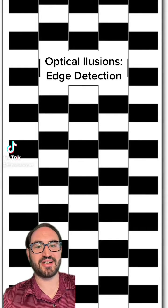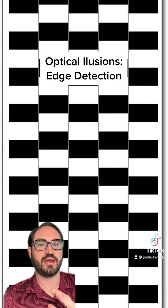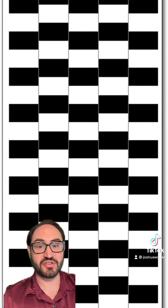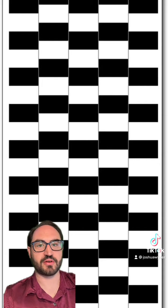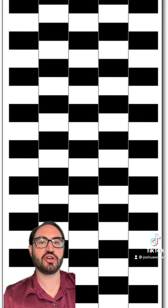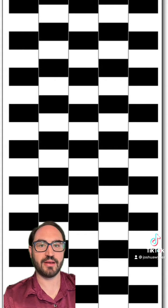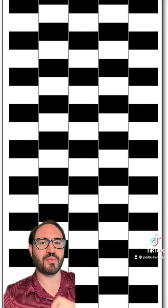Before I moved into psychology, when I studied neuroscience, I focused first on vision. And I love optical illusions because, one, they're fun, and two, they actually teach us a lot about how the visual system works. In this picture, most people should see curved lines going from top to bottom on the screen. And yet, these lines are straight. So why is it that we see curves?